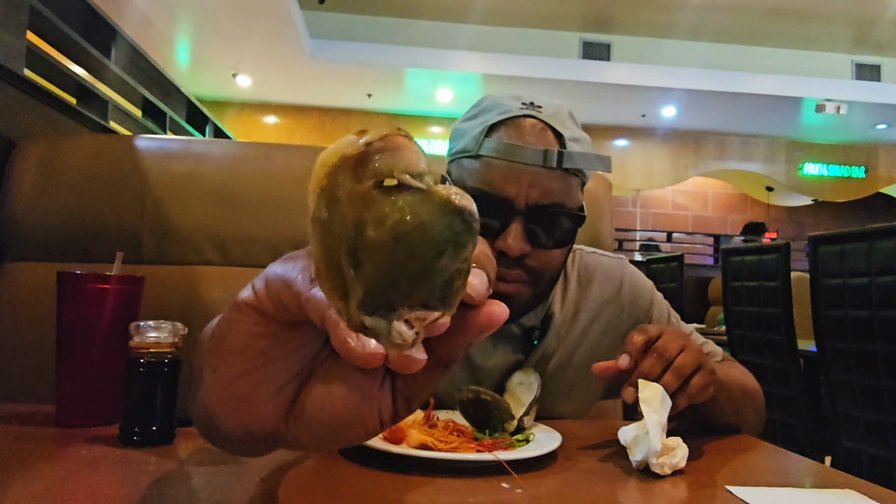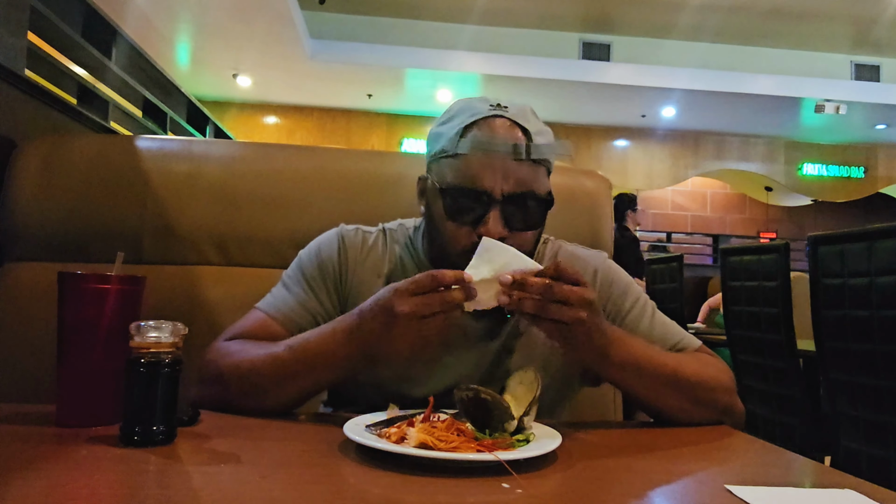Let's hope this tastes good. I never had a clam this big. Here we go. Guys, don't ever try that. Clams are not meant to be that big. It was like eating a rubber band. Don't ever try it. This plate was a disaster.